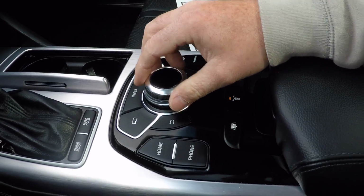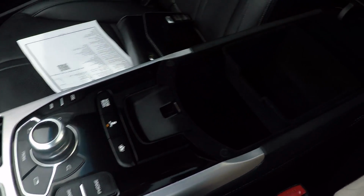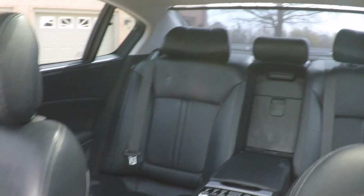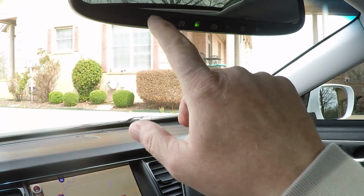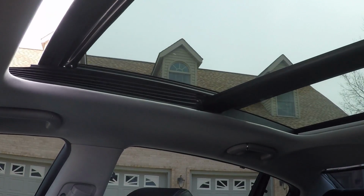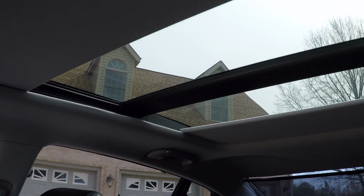This reminds me again of the BMW. It's like a mouse to control everything. Got a power rear window shade. Very nice. It's got the auto dimming rearview mirror, compass, universal garage door opener, panoramic sunroof. And got also a power shade. I think it's too high. Pretty nifty the way it closes.